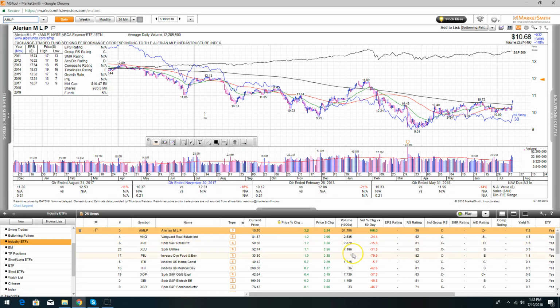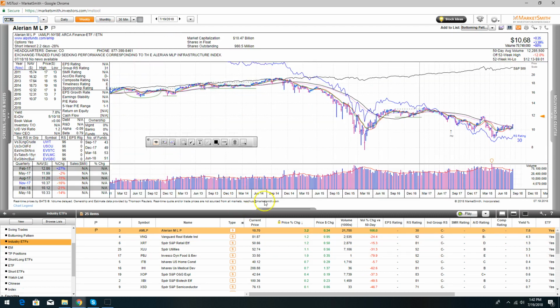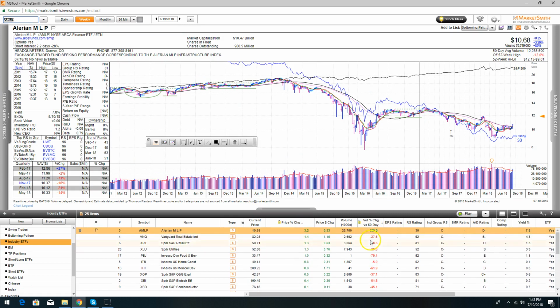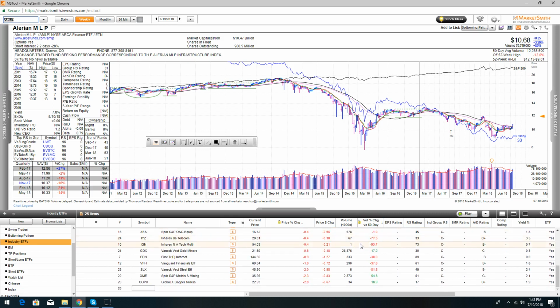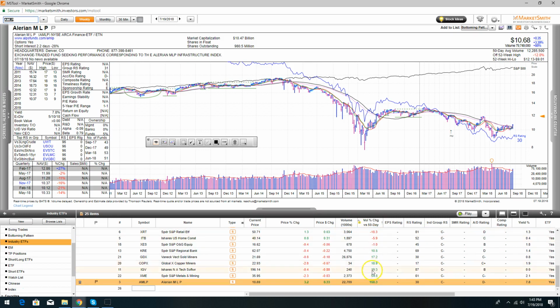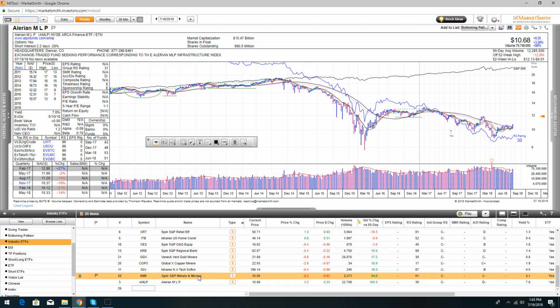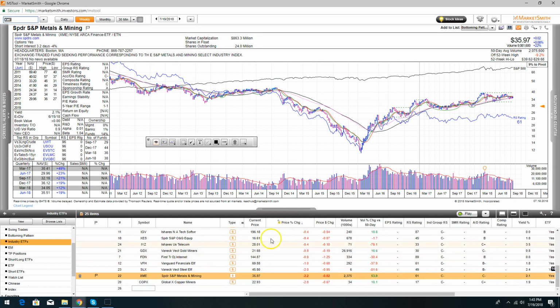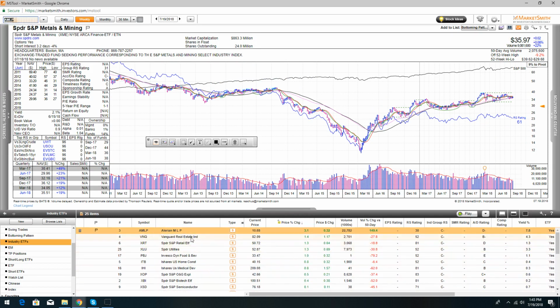Okay, so I want to go through some industry ETFs and talk about where I see some opportunities. I'll start with what's strong today. Let's see where the volume's going. There's a lot of money flowing into the MLP ETF, and a lot of money flowing out of metals and miners. That's kind of where it looks like to me. So let's focus on price today, and then go from here.